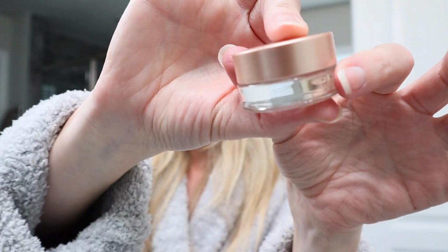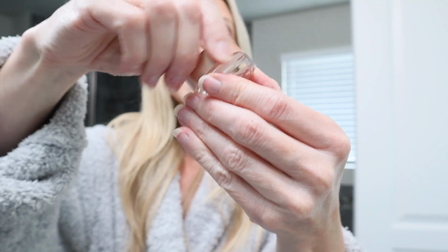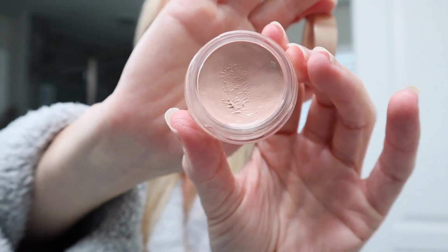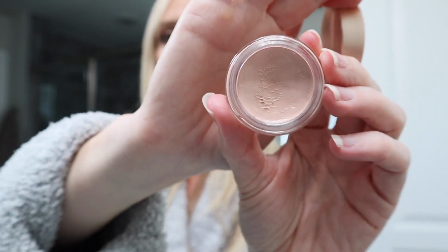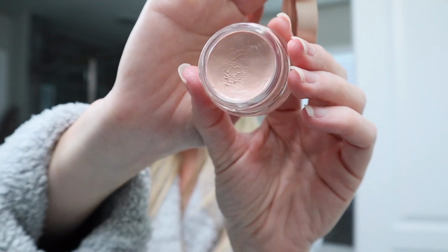It's this cute little glass jar. And I have the color fair/light. And this color is perfect for me, but they have darker colors too. But again, it's such a lightweight formula. And sometimes I even use this in place of concealer. I'll just put this on underneath my foundation, or sometimes I'll even use this on its own if I'm going for a no makeup look. I love it. I highly recommend it.